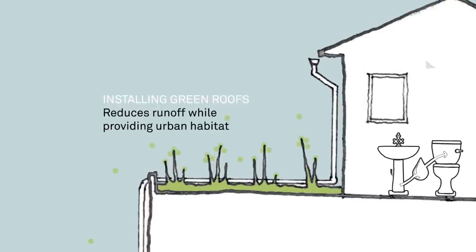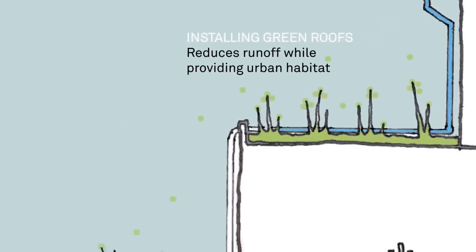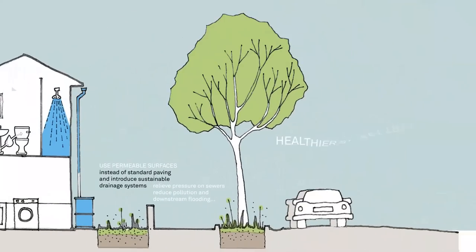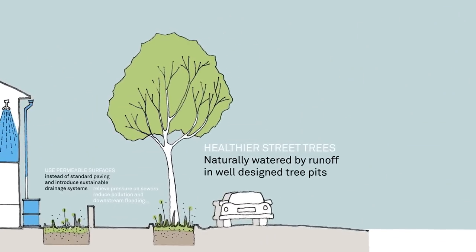Installing green roofs reduces runoff and provides urban habitat. Any excess roof water can be directed to a rain garden to retain the rain to let the plants grow. More and healthier street trees will be naturally watered by runoff if we design tree pits to drain roads.